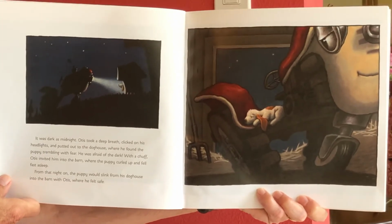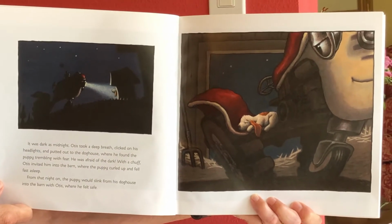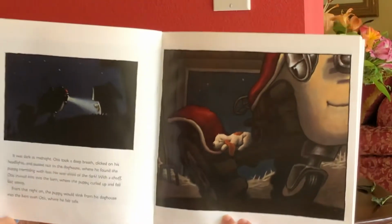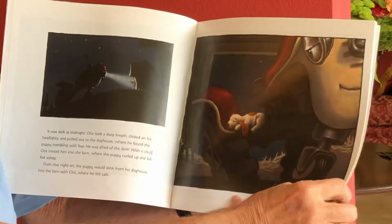And from that night on, the puppy would slink from his doghouse into the barn with Otis, where he felt safe. Sitting right there on Otis.